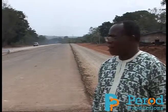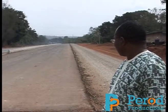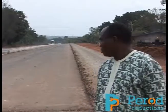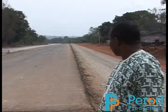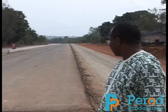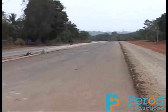The work is progressing. Contractor started work early last year and the work has progressed. We are presently at 15.5% completion, and the culverts have been constructed. There is also provision for street lighting to light up the roads when it's completed on this project. And there are also service ducts.